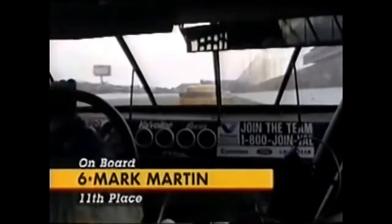On over his gauge right there, that is his pit road speed. People want to know, what's the speed limit down pit road? 4,800 RPMs. That is to remind him.